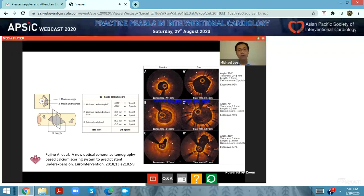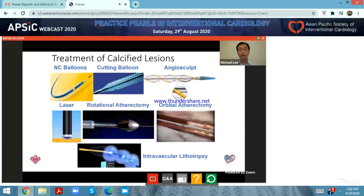We now very much adopt this OCT-based calcium score to tell us whether the vessel is heavily calcified or not. What we are looking at is, first of all, the calcium angle, the arc of the calcium. If it is more than 180 degrees, then you might end up with a worse outcome. Then the thickness, if it's more than 0.5 millimeter, or the length of the calcified lesion, more than 5 mm. If you add up all these characteristics together, you will predict a much worse stent expansion and a much worse clinical outcome at the end. So these are the patients that we should pay particular attention to and try to modify the lesions.